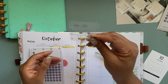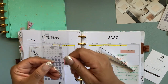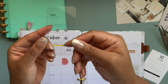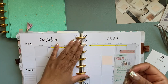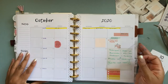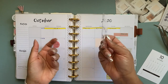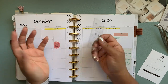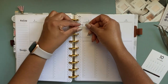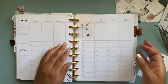Oh my gosh. Oh my gosh. This is making me so happy. And I put three dots on a piece of plastic. But look at that. It's so cute. Oh my gosh. Cloth and Paper, thank you so much. You guys have given me crazy planner pieces. I didn't even know this is what was missing in my life. This is so awesome. Oh my gosh. I'm so happy.